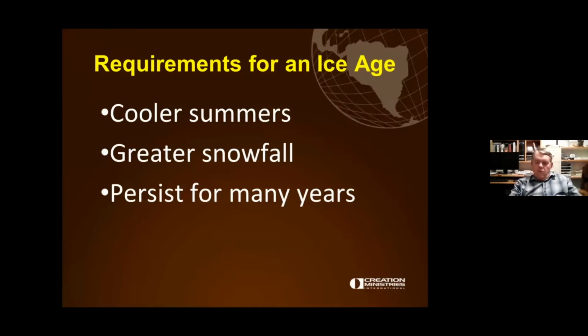Well, what do you need for an ice age? Cooler summers. Most areas are cool enough in winter, but you need cooler summers so that the snow and ice won't totally melt and continue building up year after year. And not only that, you need much more snowfall. You need a moisture source. And these two requirements act counter towards each other, because the cooler the air, the drier it is. And so if you find a cooling mechanism, where's the snowfall coming from? It dries it out more.